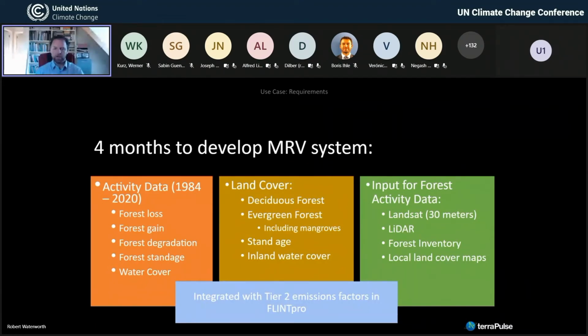So this input data in particular, the LiDAR and the forest inventory and the local land cover maps, that's all specific to Belize, and that is being used to develop this activity data by TerraPulse. So that's the main part of the work. And then when those maps are completed, they will be pulled into FLINT Pro and integrated with the country-specific tier 2 emissions factors to produce those results.